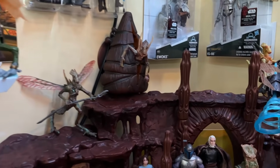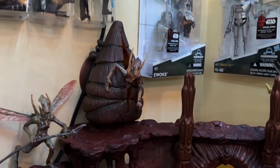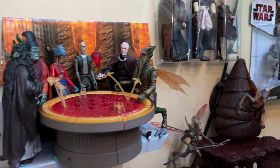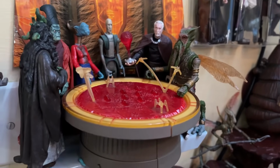So up here I do have a nest or a hive that was from a battle pack as well. And you can see the Geonosian coming out of it. It's kind of gross. Over here we have our Trade Federation table, the Separatists talking about the Death Star plans from Attack of the Clones.